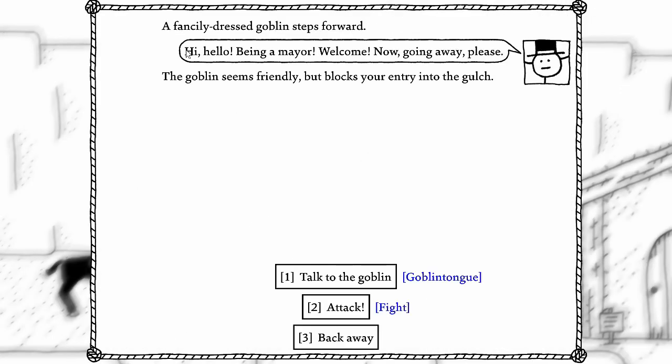Fancy dressed goblin steps forward. Hi, hello. Being a mayor, welcome. Now going away, please. The goblin seems friendly, but blocks your entry into the gulch.